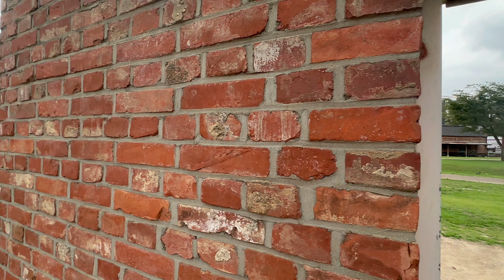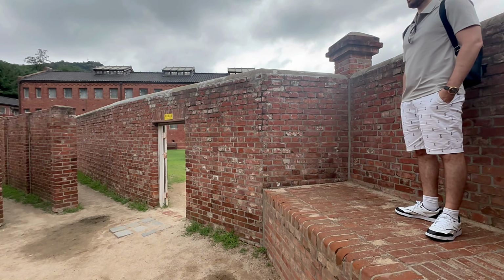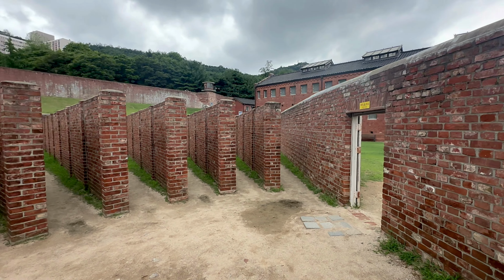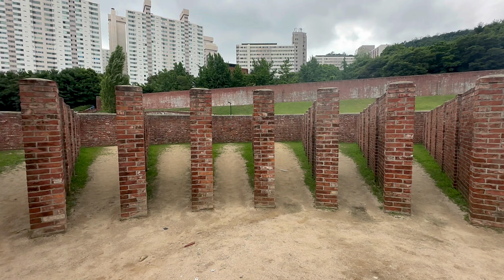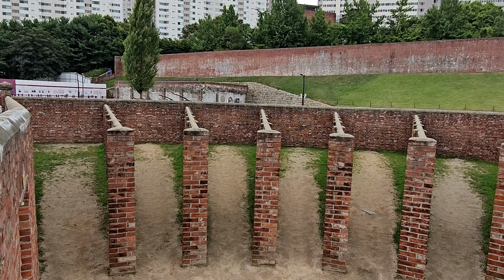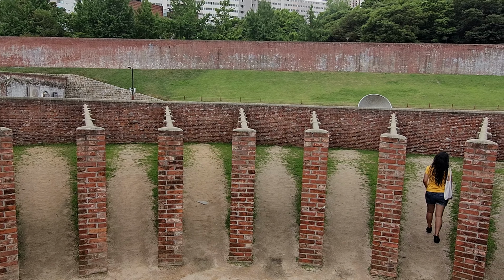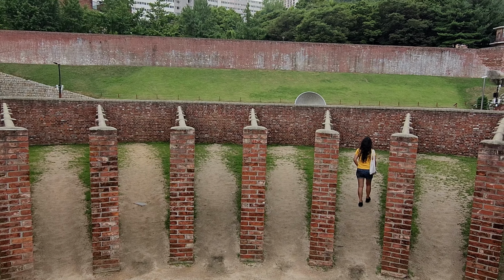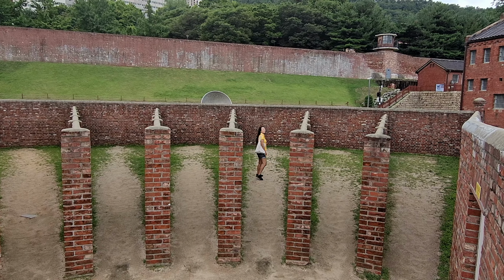Now, we're in one of the more unusual parts of Seodaemun Prison. This is where prisoners were allowed limited exercise time. At first glance, the space looks strange. It's shaped like a quarter circle with dividers splitting the area into smaller sections. Each section was just large enough for a prisoner to perform some simple exercises. But the real purpose of this layout was control.